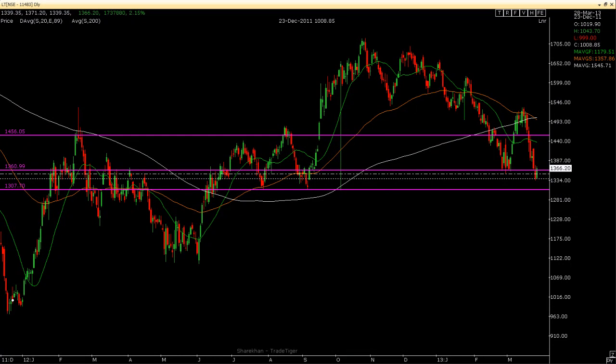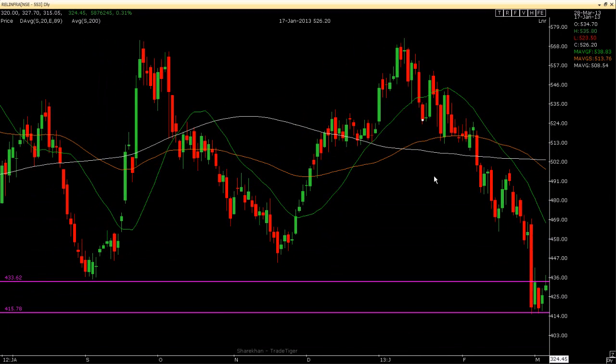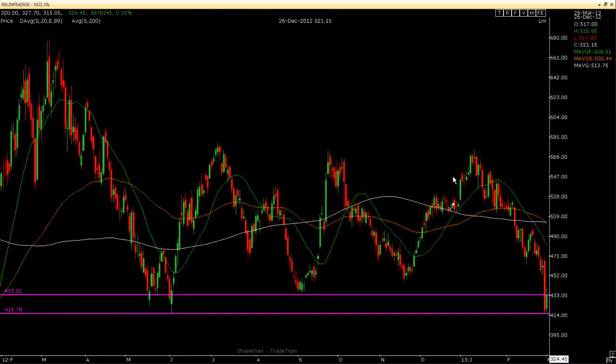The next stock that I had was Reliance Infra. I again got beaten down by the stock. I don't think I'm going to trade it, I would just be more careful when I'm trading Reliance Infra. So what happened was, I saw Reliance Infra at a really good point, so I thought it would be best to go long on the stock between 415 and 433.